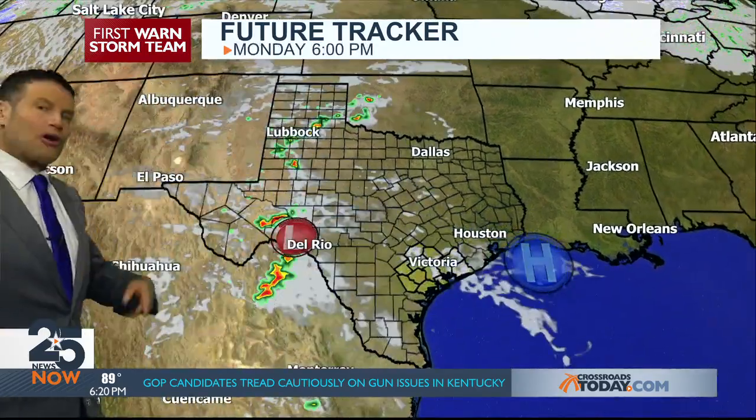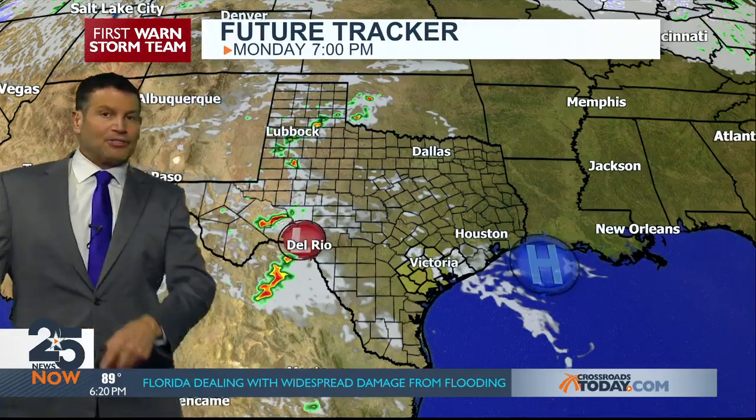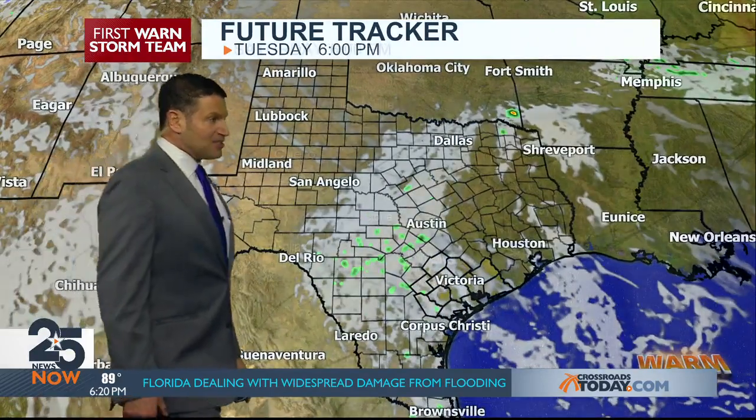Some boundaries, though, will push through later in the week, maybe early in the week, that is, Tuesday. Here we go. We could see some more showers as the high pressure starts to move off. And when that happens, we'll start to see that warm, moist air push in after that boundary pushes through, or that storm pushes through, and we'll start to warm up again as the week moves along.